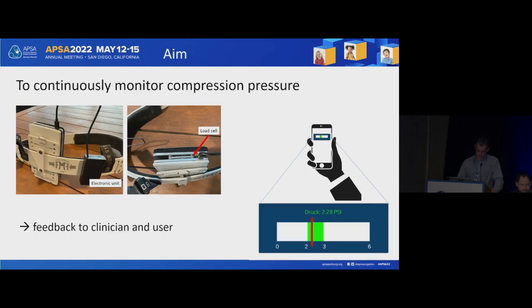So you see in this patient, the pressure was 2.3 psi, so within our desired range between 2 and 3 psi. So this is the prototype feedback that we can give either to the healthcare providers or to the patients and their parents. And of course, when we validated and calibrated our load cell, it showed exactly the same values as the commercial pressure measuring device.